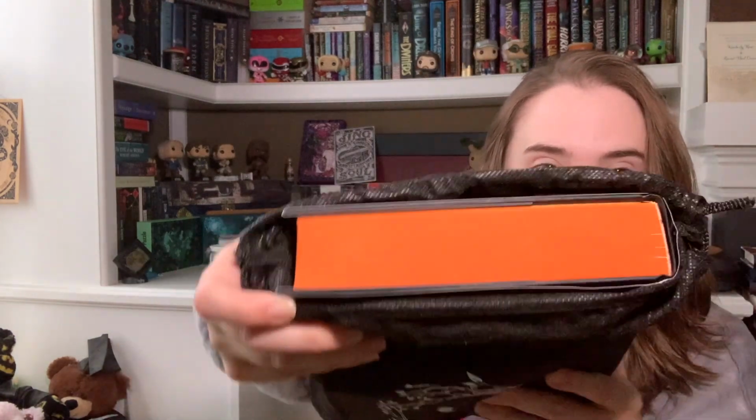Let's open it up. I can give you a sneak peek of the edges. This is very different. Sneak peek of the edges. Bright, or kind of like a burnt orange. It's a burnt orange. And let me see, let's take out all the stuff. So here's the Fairy Scoop Witching Hour. We'll look at that in a minute.